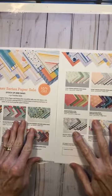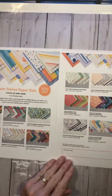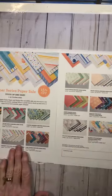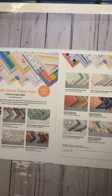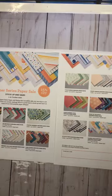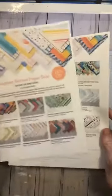This started on the 1st, and I was excited to find out all the different ones that are in the sale. I got this right off our back office. If you go on your back office, you can find this printout if you want to print it out, and it tells you all the different papers that are available. It's not just papers that they can't get rid of. It's a lot of the papers that are very, very popular. I got a bunch of the Plaid Tidings and some of the Trimming the Town, but they have ones from the mini catalog as well as the annual catalog. Take a look at that. Lots of great papers available. They are 15% off and it goes till the 31st of October. That is the next thing I wanted to talk to you about.